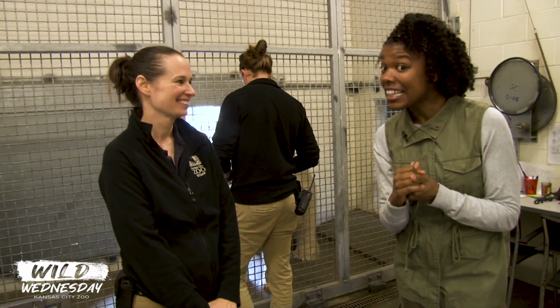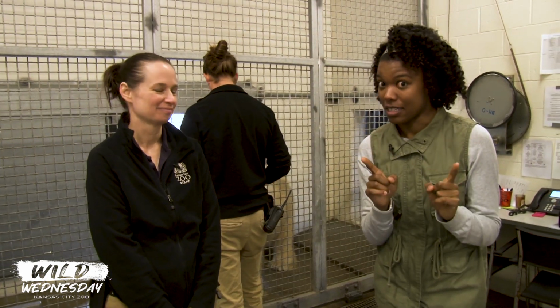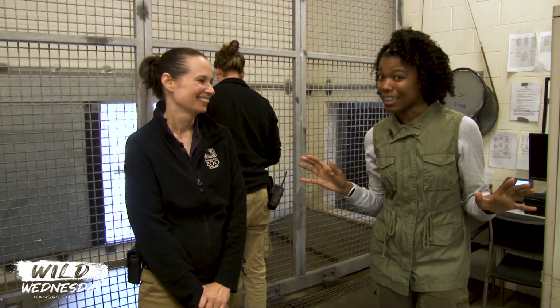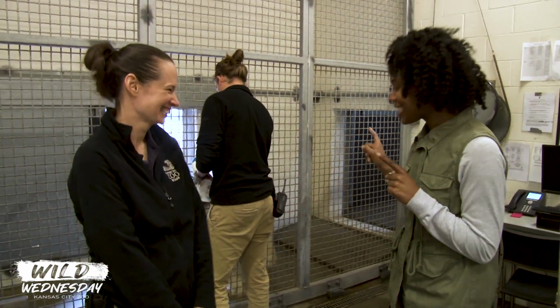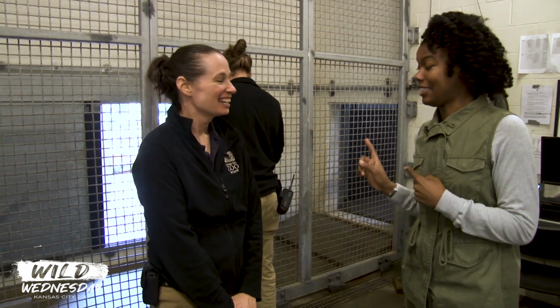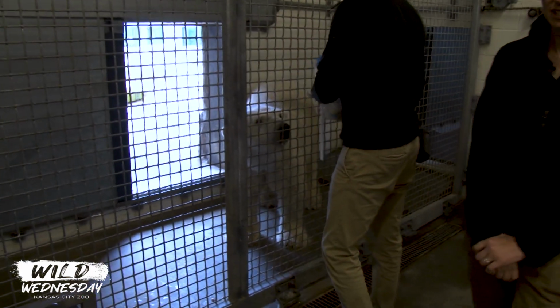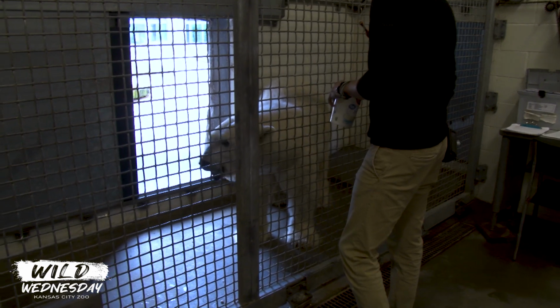Now, we are behind the scenes at Polar Bear Passage. This looks a little different than the outdoor exhibit, but this is actually where a lot of the magic happens. So what exactly is happening just behind us? Yeah, so Brian is doing a training session with Berlin. This gives us an opportunity to just see how she's doing.